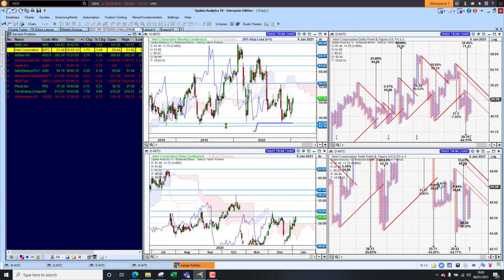Intel, very different picture here. We're below the cloud on the price and the line, so that is bearish on the long-term chart, and we're also below on the daily chart, so that's also bearish. We've got an upside target and a downside target, neither of which is activated, a downtrend. So this is nowhere near as good a looking chart as the other one.